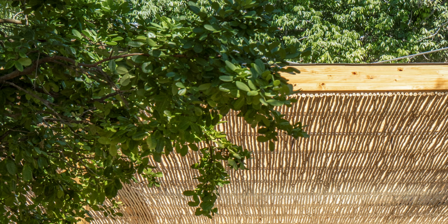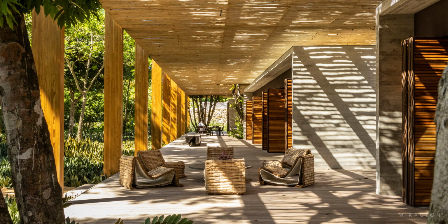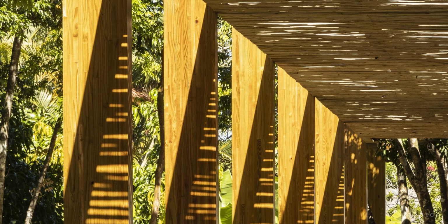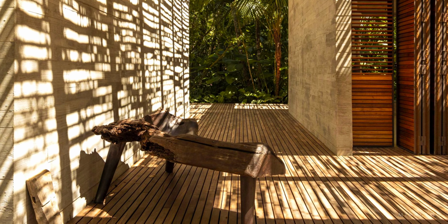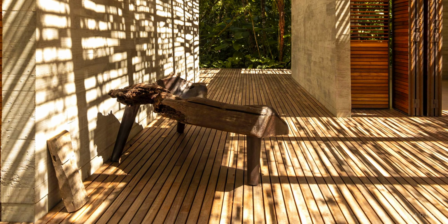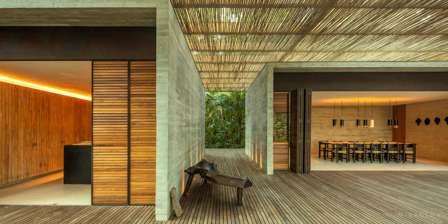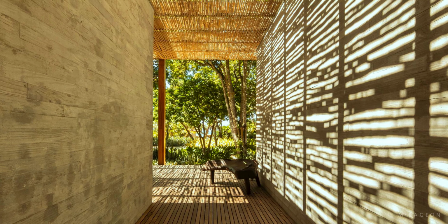The entire house is covered by a rustic eucalyptus pergola, supported by 14 laminated wood pillars. The surrounding passages of the deck that separate the volumes from one another reveal poetic nooks.